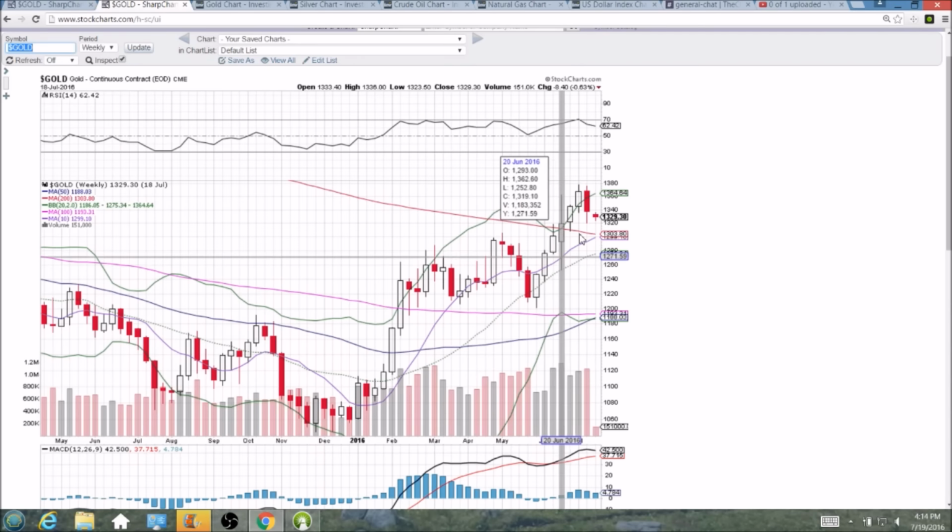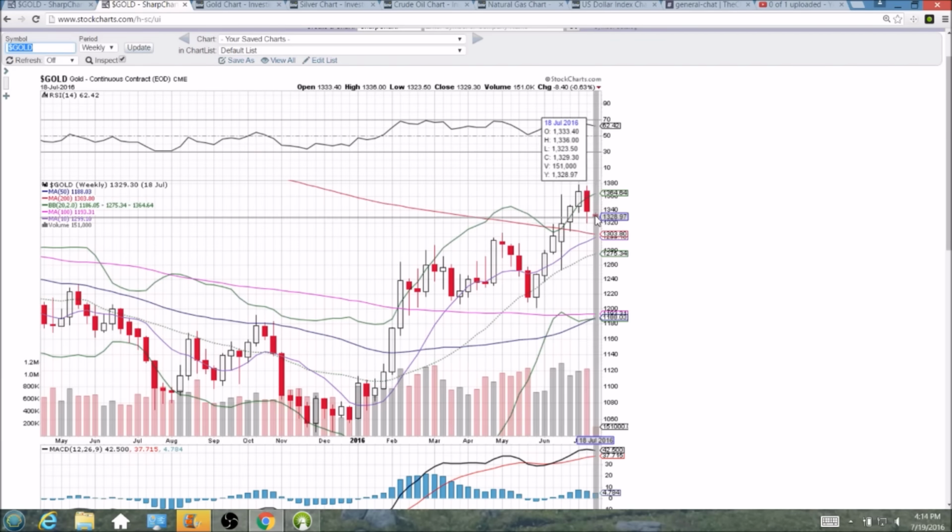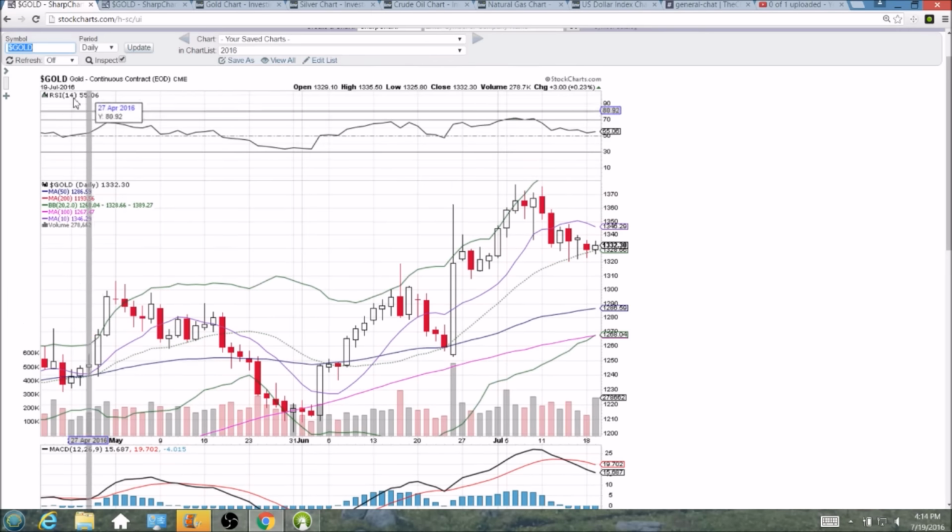So gold on the weekly time frame, if we break 1320, it will be a very clear confirmation of the bearish reversal candlestick from last week. So we need to be factoring that in and aware that we could be looking for a pullback to 1300 and key moving average support, the 200-week moving average. Checking in on some miners. Well, let's look at gold first, then we'll look at the miners.